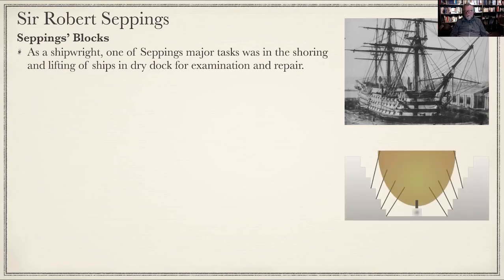The problem was that, this is a very simplistic diagram, but once you've got it in the dock, it's held up by props and it sits on wooden blocks at the keel. So if you want to work on the keel, you've somehow got to raise the ship. Now, the only way they had to do that was to use the tide, which meant flooding the dock, letting the ship float, altering the props, letting the water out again, and hopefully you've got it suspended off the blocks so you could work under the keel. If you wanted to protect it, you would have to then add additional blocks.